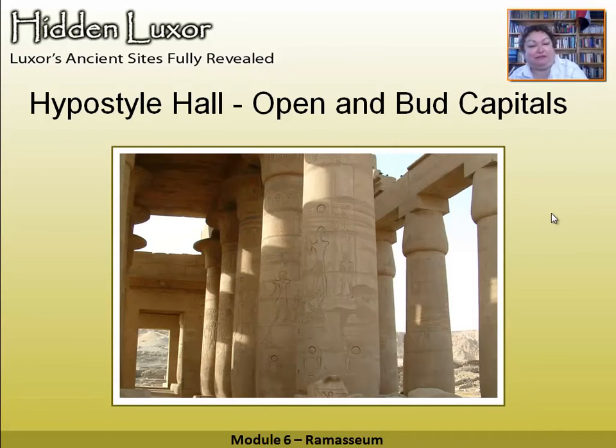Now, that all backs on to the hypostyle hall. And the hypostyle hall would have been roofed and it would have had walls. And the only light would have come from clerestory windows in the roof. Now, the way it works is that the roof is higher here and lower here, so that the side bit of the roof coming down here has these windows in it, which would have let in the light. It's really in quite decent condition compared to the one at Medinet Habu.